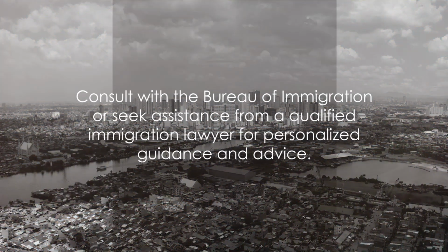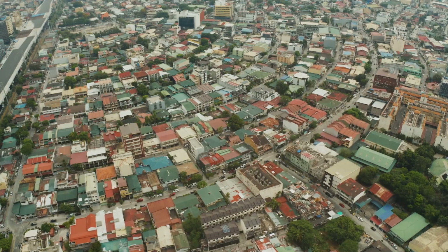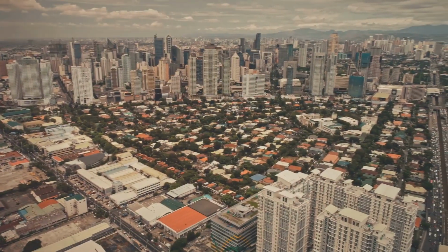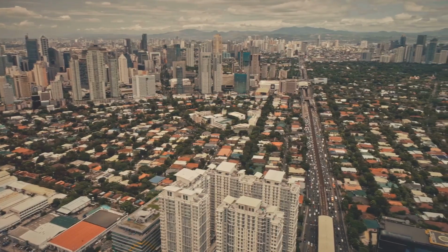Please note that the specific procedures and requirements for renewing a tourist visa in the Philippines may vary depending on individual circumstances and changes in immigration regulations. It's essential to consult with the Bureau of Immigration or seek assistance from a qualified immigration lawyer for personalized guidance and advice.